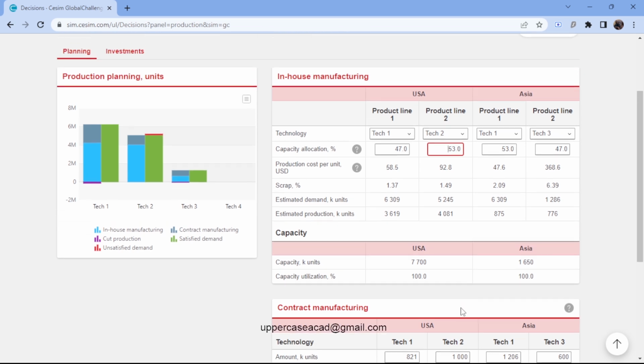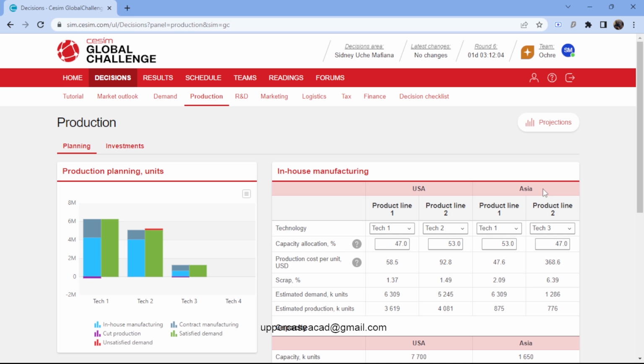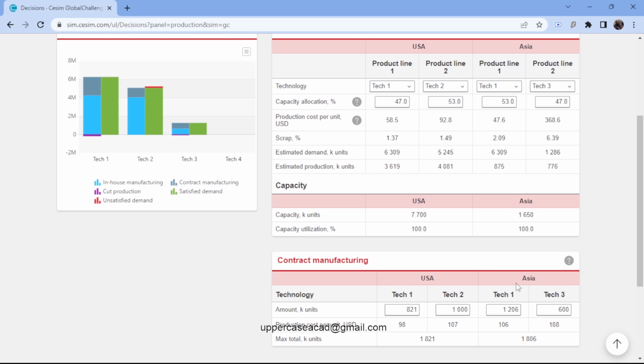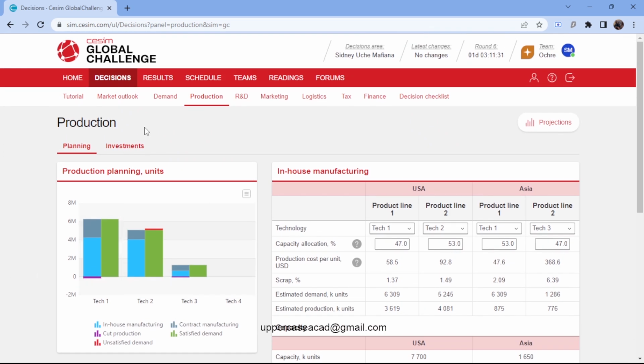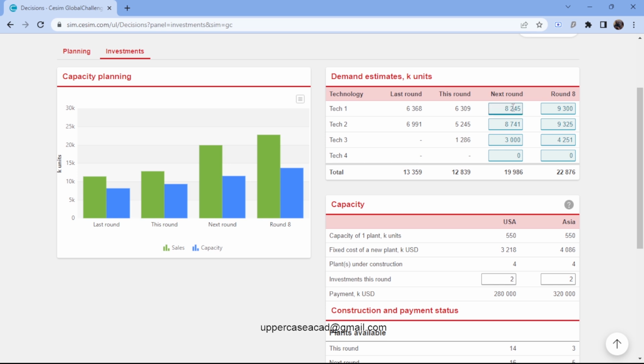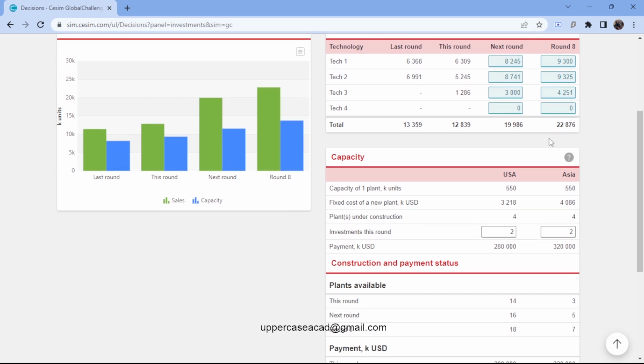So if we turn our attention to the Asian market, we'll allocate 53% of our capacity to product line 1 and 47% of our capacity to product line 2. And product line 2 will produce the Tech 3 product. Furthermore, our contract manufacturing for the Asian market is 1,206 units for Tech 1 and 600 units for Tech 3 product. Each new plant will require an investment of, under the investment, after the demand estimates, these are my demand estimates for these 3 products.